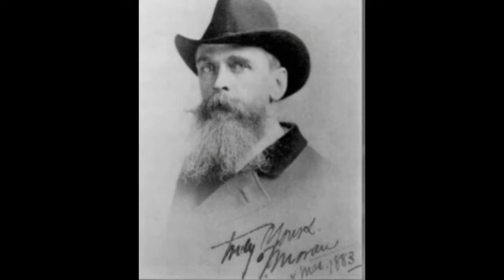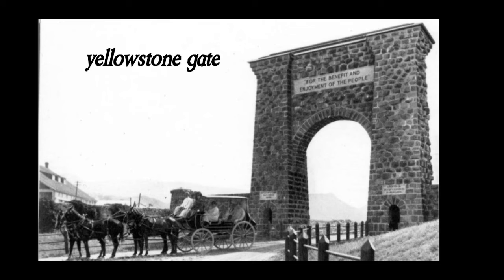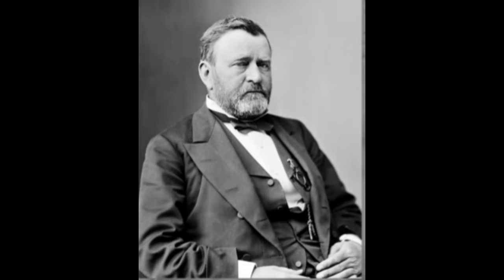Painter Thomas Moran and a photographer and sketch artist were also on the expedition team. Their work introduced Yellowstone to the world. This captured the attention of Congress. On March 1, 1872, President Ulysses S. Grant signed an act establishing Yellowstone as the country's first national park.